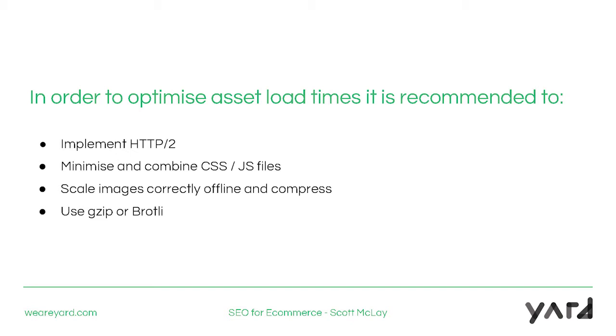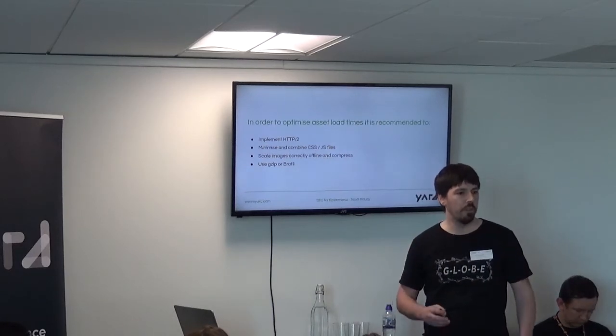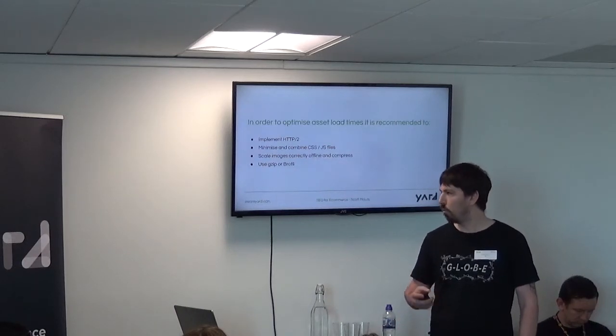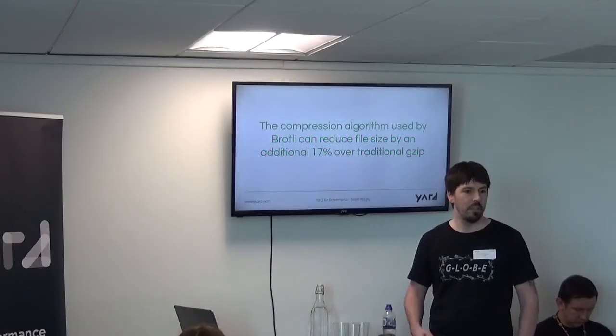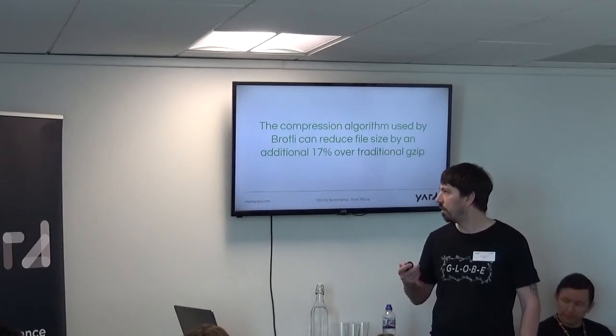You can minimise and combine JavaScript and CSS files. You can scale images so that instead of uploading a 4K image and having the browser scale it down for you, you do that offline, then upload. And you can use GZIP or Brotli as well for compression. Brotli is a newer compression algorithm, and it can compress up to 17% further than GZIP. But it is a bit of a pain to set up on servers, and it's not a default algorithm.